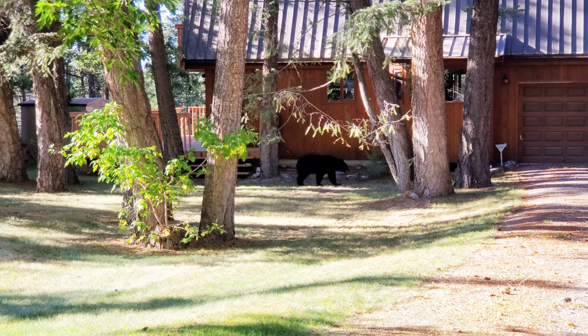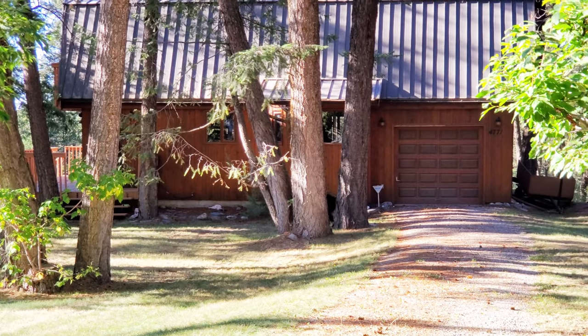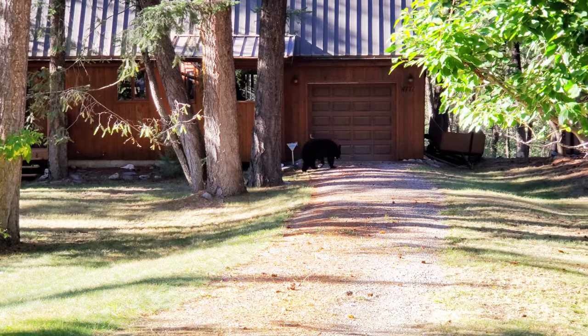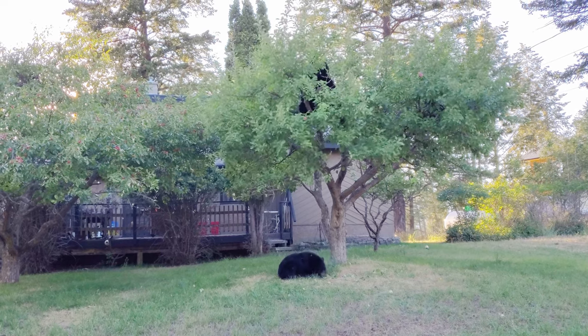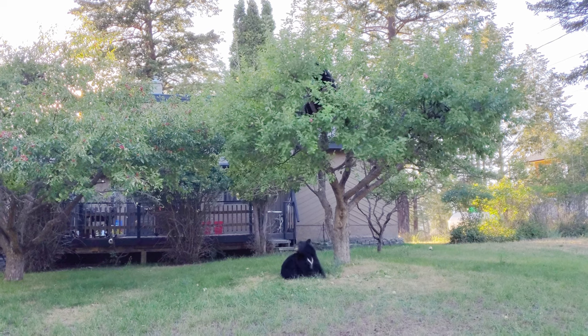We finally spotted a couple of birds during the last evening of our stay in Invermere. We came across three of them eating apples from the trees.